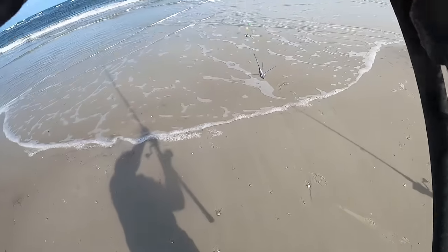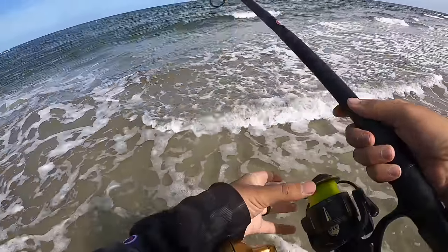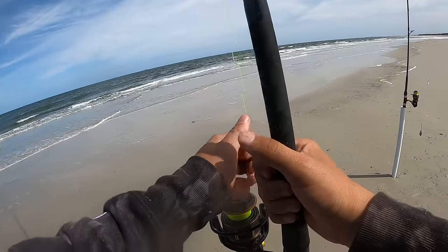It's like the tide changed though, you know? I'm going to try to put this in the same spot. It was when we got that bite, right out there. Ooh, flip of a switch, man. Sometimes you just gotta be patient. I cannot believe we caught a pompano.